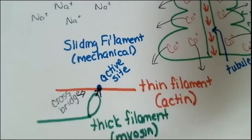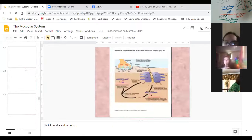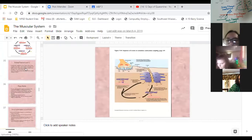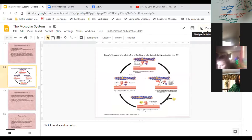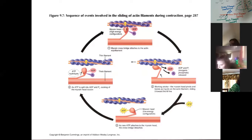Okay, so I'm going to show you how this works. Let me pull up my PowerPoint. So I always talk about, whenever we're discussing the sliding filament, tug of war. When my kids were younger, Jackson, he was in Cub Scouts. And one of the things that we used to do in Cub Scouts is we would go to these big Cub Scout campouts. And the kids, each individual Cub Scout group would participate in games. And one of the games that we always had was tug of war. And my little group of Boy Scouts dominated on tug of war.